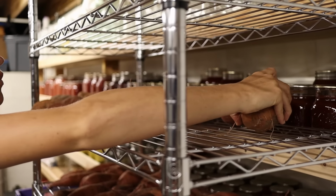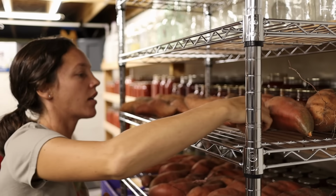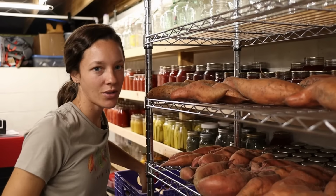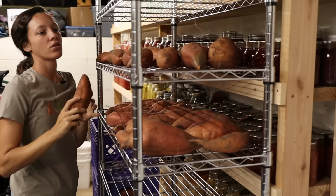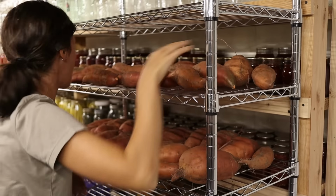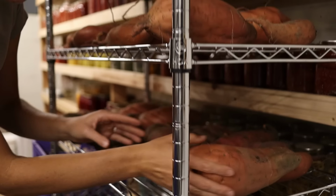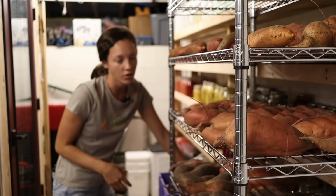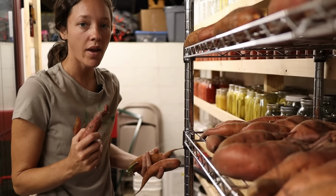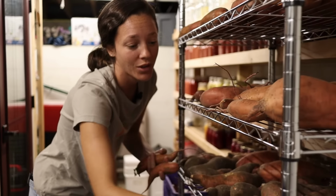I'm gonna be real upfront with you guys about sweet potato curing. I am definitely not a professional when it comes to curing sweet potatoes. You're supposed to cure sweet potatoes at around 80 to 85 degrees, and it's supposed to be really humid. If you cure at those temps, your sweet potatoes are supposed to last for a very long time. The skins will thicken and they just last for a long time, but I don't have a place in my house that is 80 degrees and really humid.